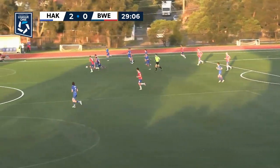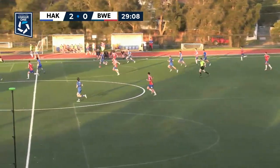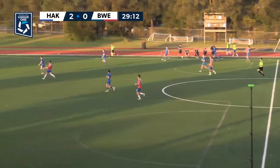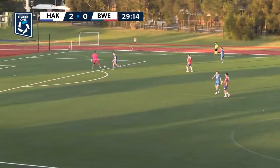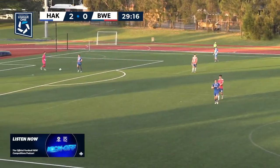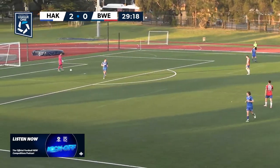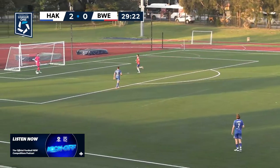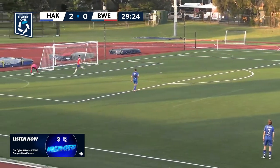Bonnyrigg retained the ball here. Go forward with a quick counter attack straight away. Runs out and floats one in again. Trying to play in Emmanuel Gonzalez. They let it run there. Hakoah Sydney East. Nicholas Lowe takes it back and across there. Kill some time.